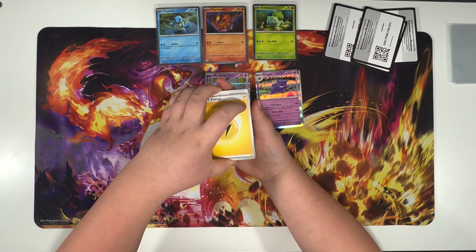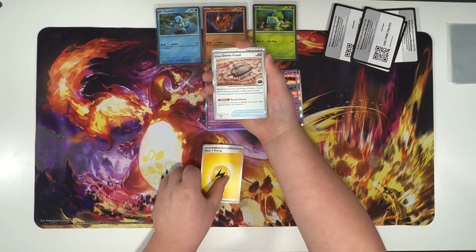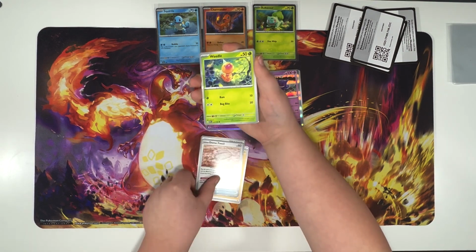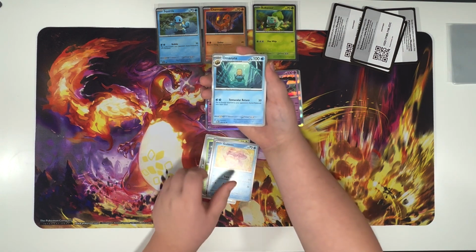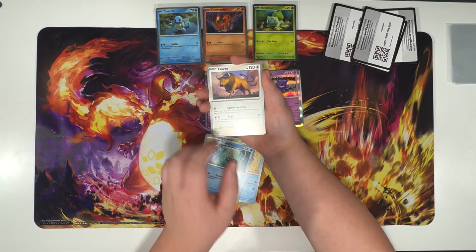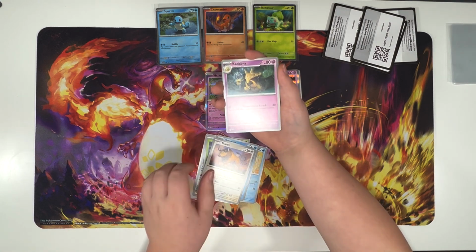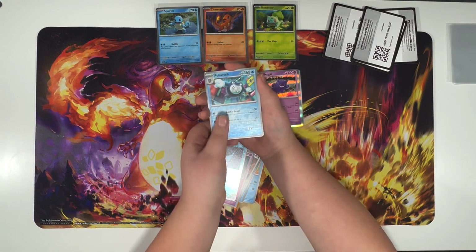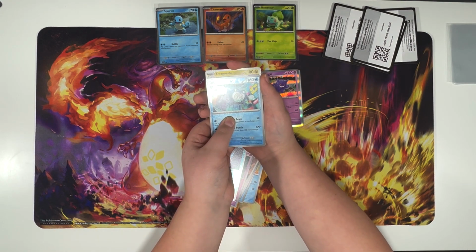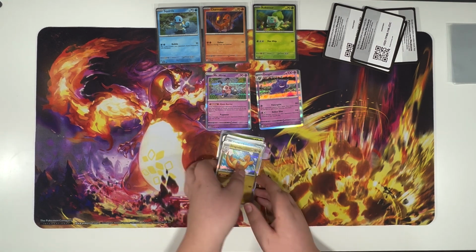Right. I think you can pull the holo energy in this. Ah, yes. Energy. Dome Fossil, 60 HP. Weedle. Zubat. Goldeen. Omanyte. Tauros. I did think I saw a bit of gold when I was opening the pack. No. Kadabra. Zubat. Poliwrath. And... Dragonite. So shiny edges. These are tricky.